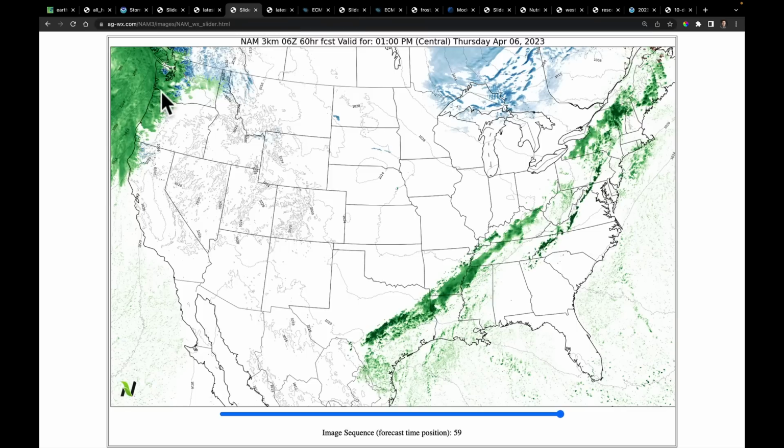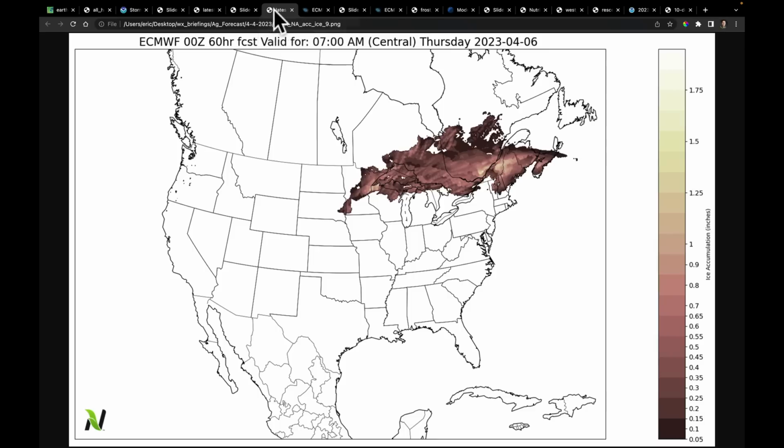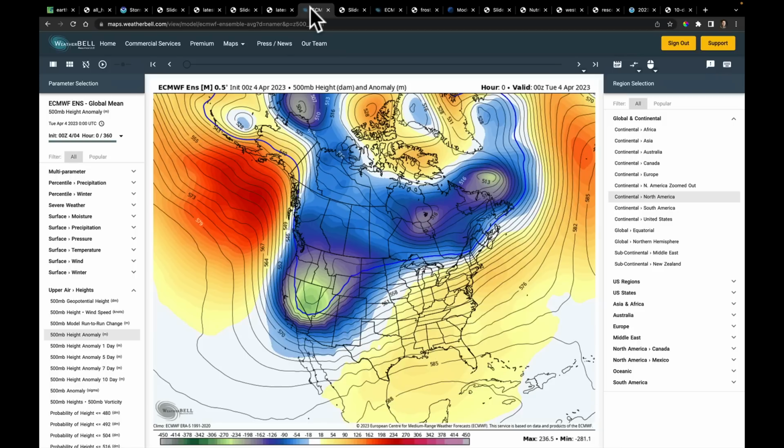Behind it, we do have more systems coming into the northwest. We'll look at those again in a few seconds. But I wanted to highlight that ice threat just so you can see it. This is where we expect, from the European model over the next 60 hours, to see ice accumulating. And let's go from there to really discussing what this pattern's going to do.